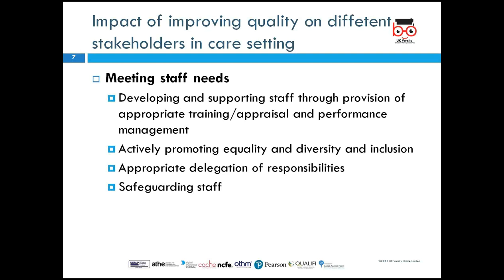Some of the benefits will be that it will help meet staff needs. And this can be done through appropriate training, appraisal, and performance management. In the health and social care sector, as I've said, there's no room for trial and error. Because we are dealing with human beings. And when the person gets well, the person dies in the environment.